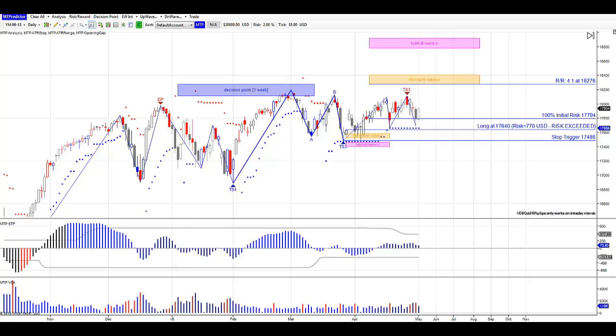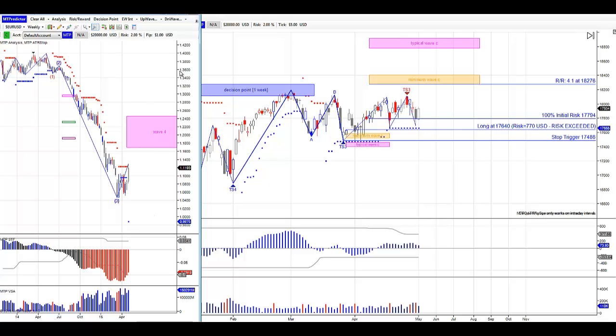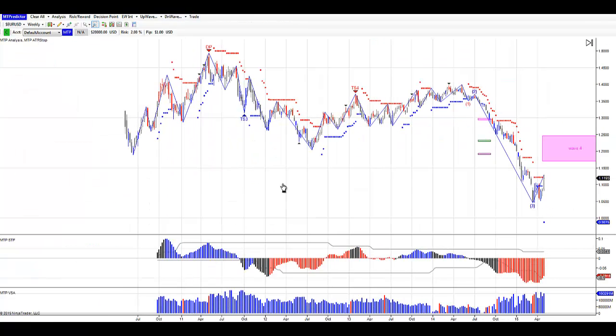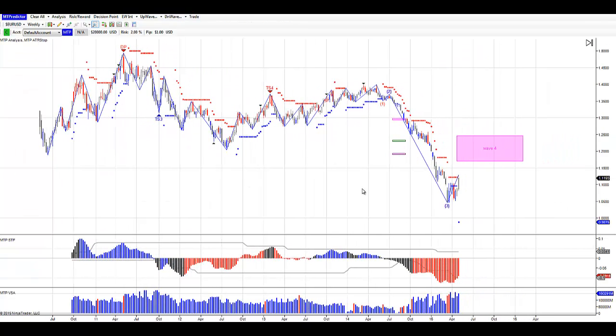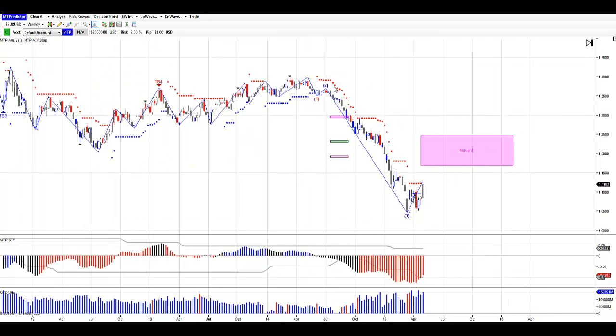All right, let's take a look at the euro here. I'm not able to look at oil or gold because of my data feeds, but this is the euro US dollar on the weekly chart. Again, we know that the big wave 3 move down here was the fact that they're devaluing the euro and the dollar is benefiting from that. But here's our wave 3 here, and here's our rally here. Here's the wave 4 target, if you will.